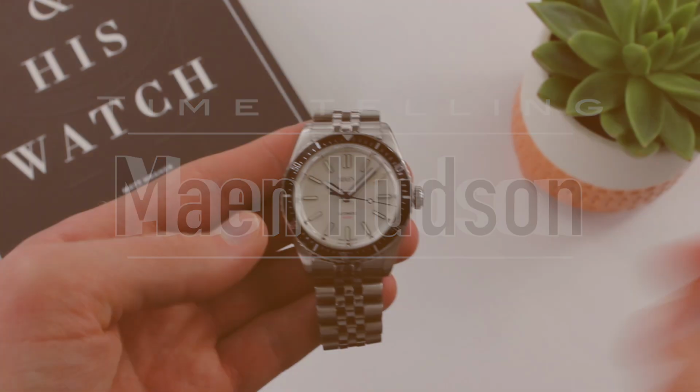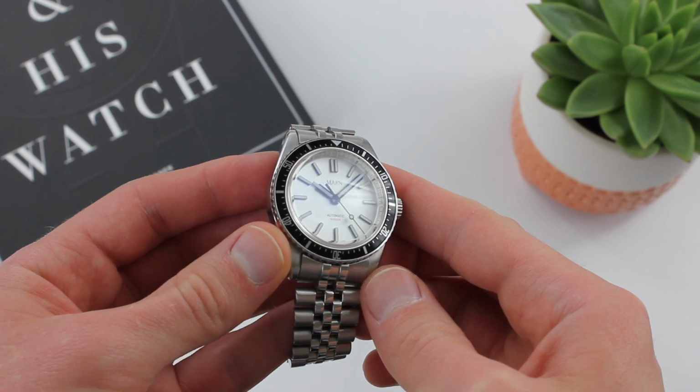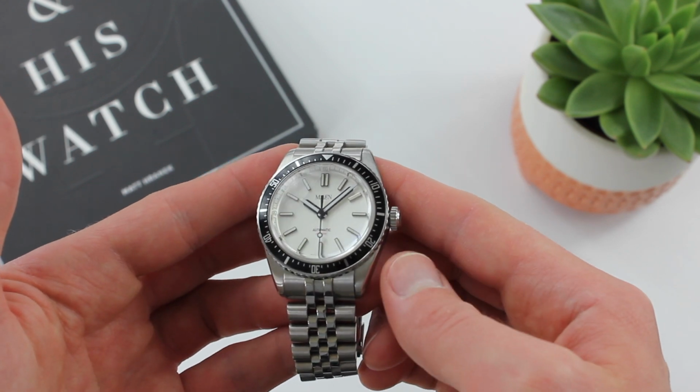Hi everyone, this is my Maen Hudson Ghost White. I bought this watch 2 years ago via Kickstarter, and this is currently my daily beater and was my first mechanical watch. I think this is a great timepiece and one of the best divers for the price range.